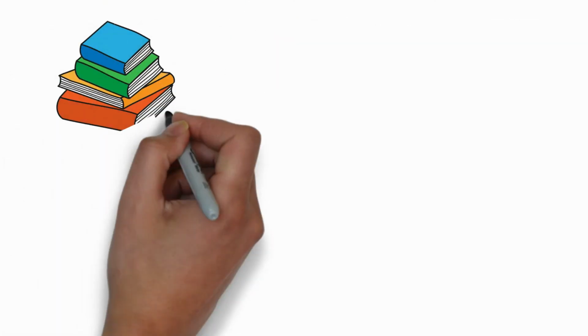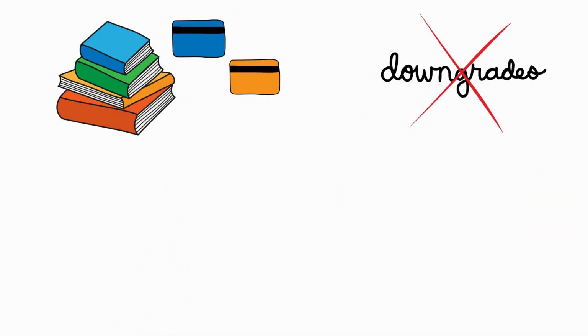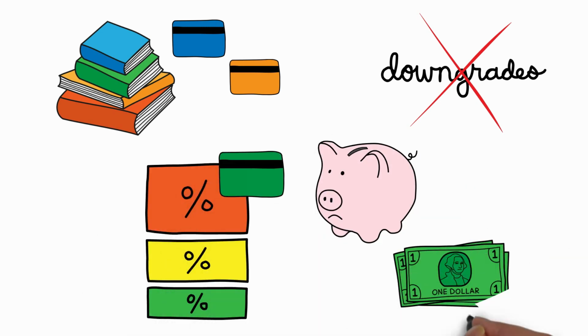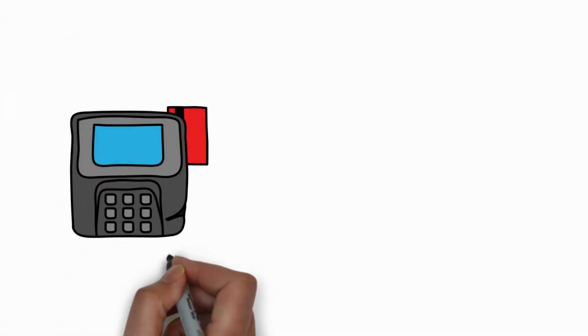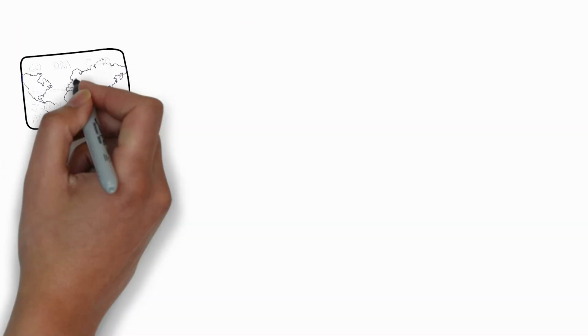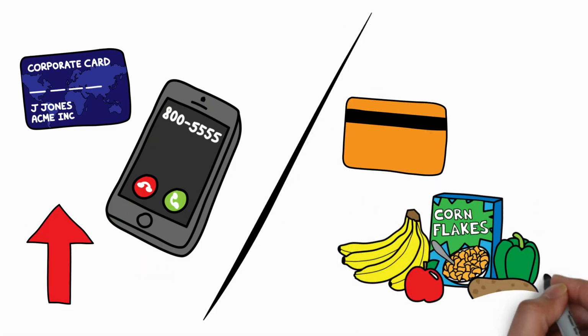On top of learning about the credit card industry, you should learn to avoid downgrades. A downgrade means that a card is classified in a higher interchange bracket and you pay more to process it. How does that work? When a credit card transaction occurs, the interchange rate is determined by the type of card and how it was processed. For example, it costs more to process a corporate card over the phone than a personal card in a grocery store.